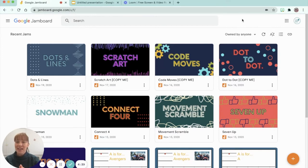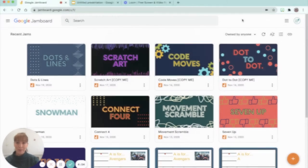I think it's safe to say that this year we've all become completely inundated, overwhelmed with learning all these different apps and tech tools that we can use during teletherapy. And I don't want to share this with you as a way of putting something else on your plate, but I think that this app can be incredibly useful and flexible and really meet a lot of your needs that you might be using a smattering of different apps for. So in this video, I'm going to walk you through some of the really cool ways that Jamboard can be used for teletherapy.